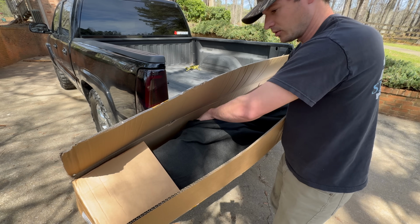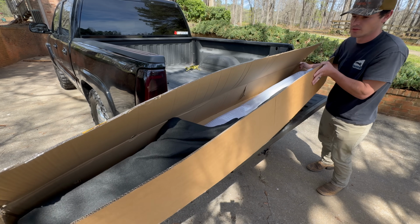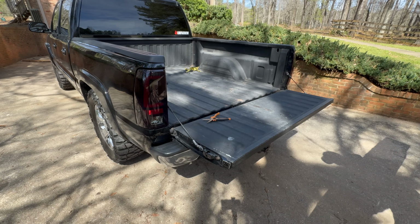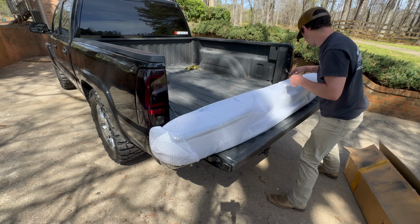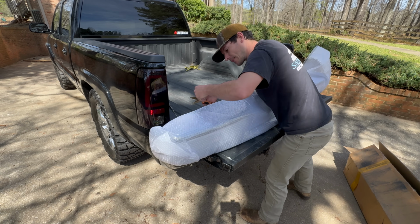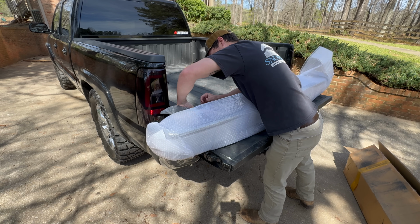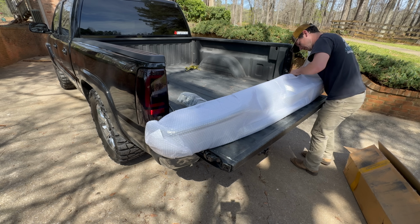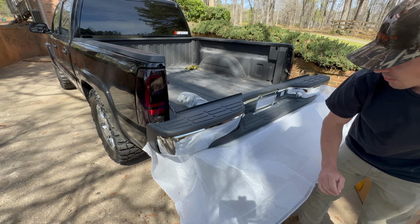Does it actually come with all the little parts and pieces on it? If so, that's going to be bonus points for sure. Thought we were going to have to transfer everything over. All right, there she is. Feels heavier out of the box than in it for some reason. Seems that it does come with the brackets. Dude, there she is.